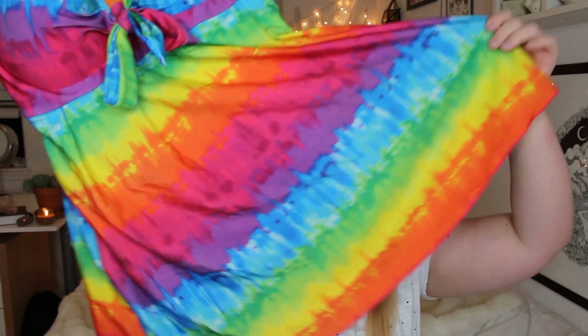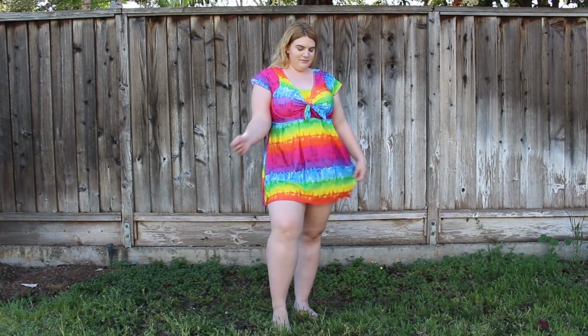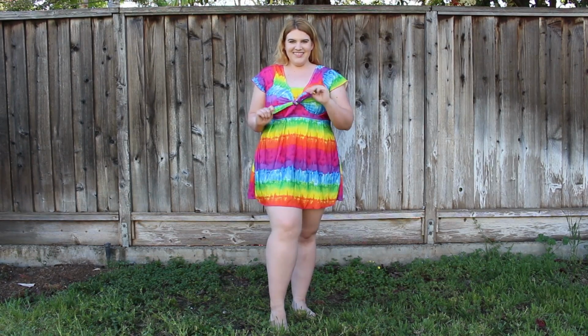Anyways, this is the next piece. So this is tie-dye. I just think it's so funny. I saw it on the website and I was like, fuck yeah, I'm getting that. That's happening. So it's a dress. It's like a very nice 70s inspired tie-dye swimsuit dress. It does have these very supportive fronts.